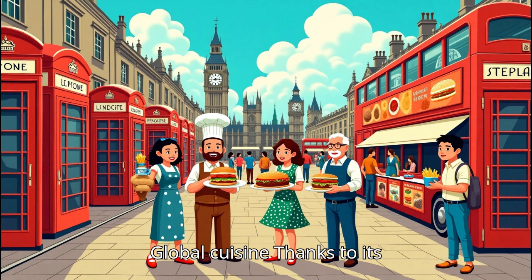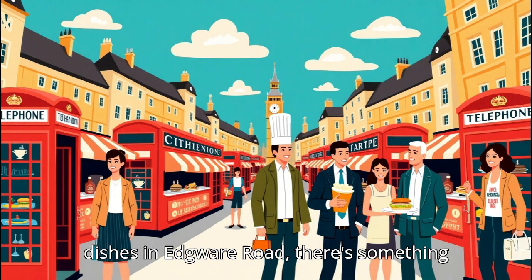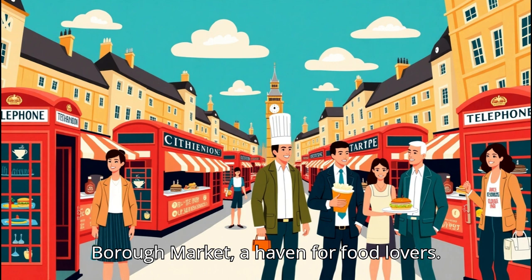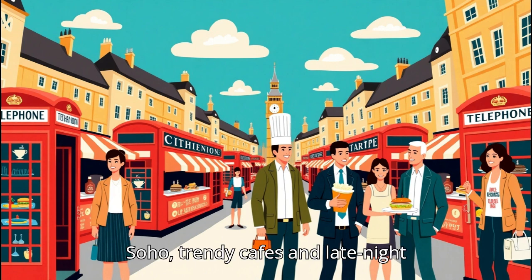Global cuisine. Thanks to its multicultural population, London is a melting pot of flavors. From Indian curries in Brick Lane to Middle Eastern dishes in Edgware Road, there's something for every palate. Must-visit food spots. Borough Market, a haven for food lovers. Chinatown, authentic Asian cuisine. Soho, trendy cafes and late-night dining.